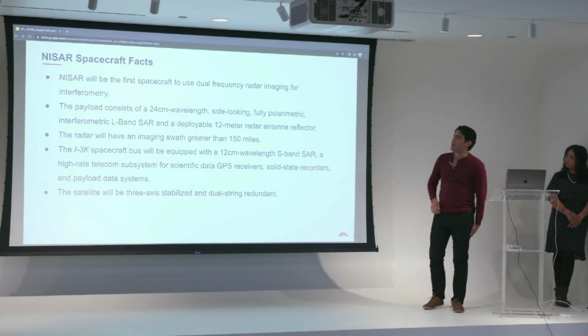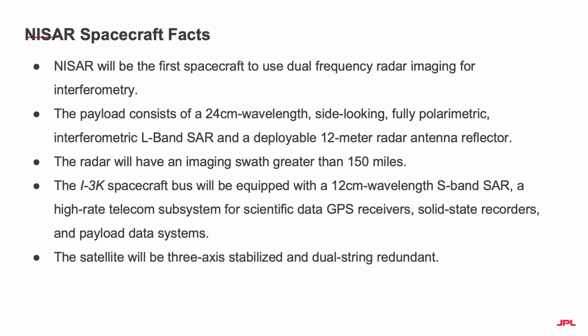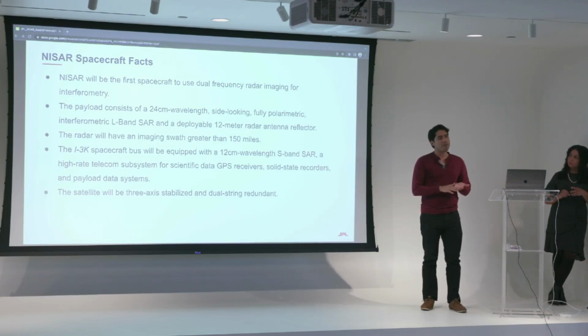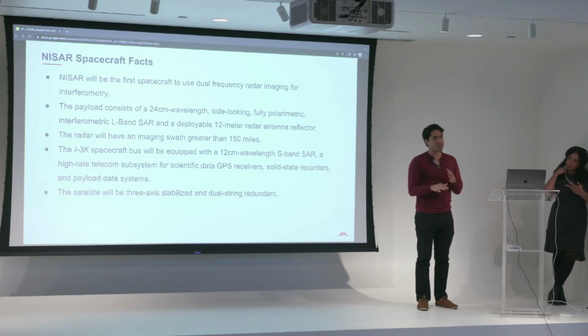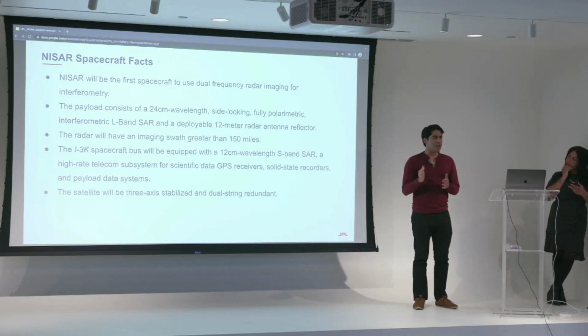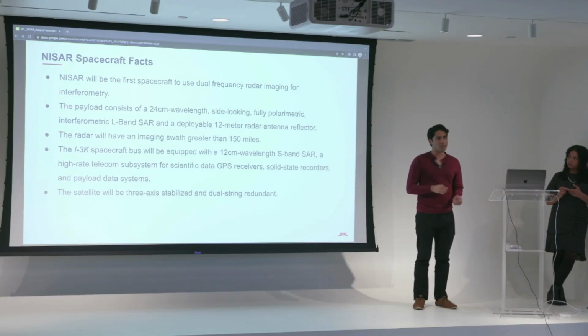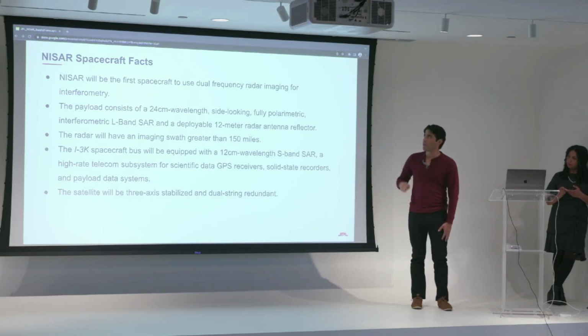So these are a couple of things about the spacecraft. One interesting fact is that it is the first spacecraft to use dual frequency radars. So this will have an S-band radar and an L-band radar. Essentially, we use two of them for different reasons. The L-band is a lower frequency radar that allows us to look primarily at the surface of the Earth and the atmosphere. Because it has lower frequency, there's a bit more attenuation, and it won't be as good at looking into the interior of the crust. And it won't be good in bad weather environments or even a night sky. But it's really good for the surface and the atmosphere. So that's what we use the L-band for.